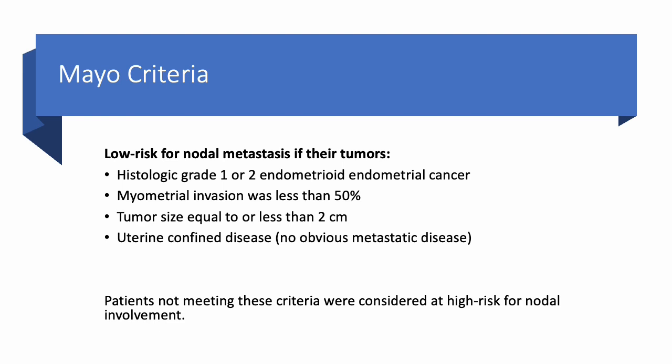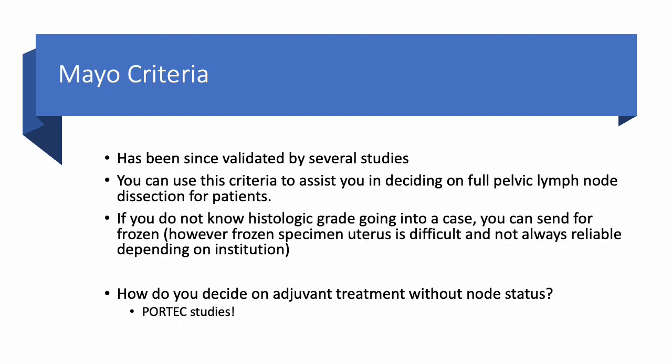Any of the patients who did not meet one of these criteria, so either grade 3, greater than 50%, or greater than 2 centimeter disease, these were considered high risk for nodal involvement. Since the Mayo Criteria was published, it has since been validated by several studies. So when you're in the operating room, you can use this criteria to assist you in deciding on a full pelvic lymph node dissection.